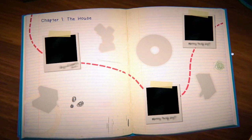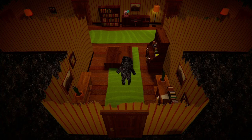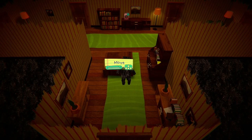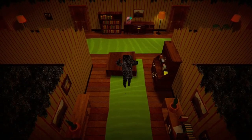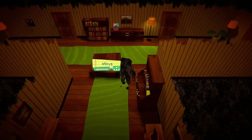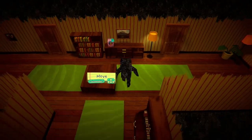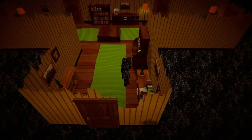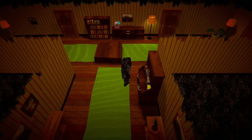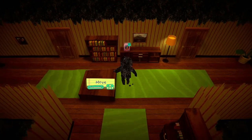So chapter one, the house. All right, so. Oh, okay. Oh, I got it. Okay, so let's move this. Can't get around there yet. Don't love that it's sitting in the middle of the hallway, but all right. Okay. Wants us to continue moving this, I guess, and then let's check this out.